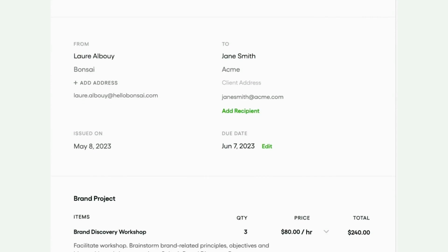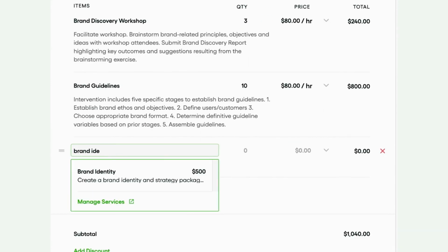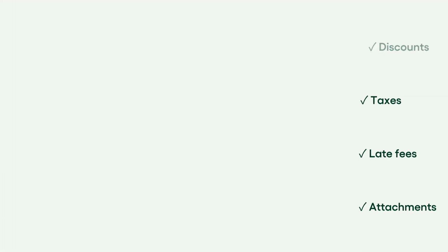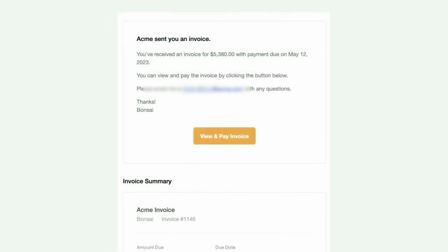You can build an invoice from your services, add taxes, discounts, and attachments, and set up automatic payment reminders and late fees. Clients receive an email with a payment link, making it easy for them to pay right away. You can keep tabs on everything from your invoices dashboard, see what's sent, what's pending, and what's been paid.